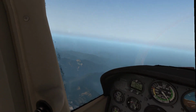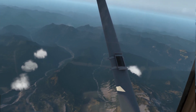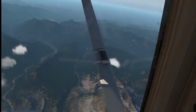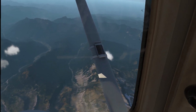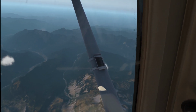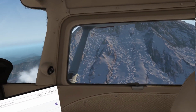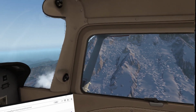Check out the beautiful mountain down to our right, the beautiful side mountains and rivers and snow and clouds and everything OrbX has provided for us in this great scenery. Definitely not cheap, but I'd say it was worth it.